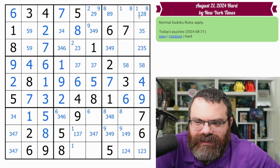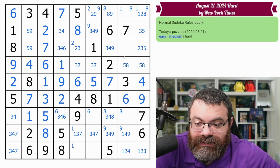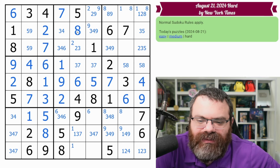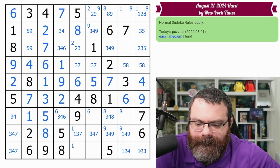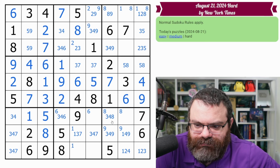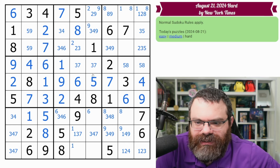There's probably claiming that I haven't noticed. So it's not a naked single. None of these cells are naked singles, as far as I can tell. But maybe there's like a row or column that's restricted in a way that I'm not seeing. I know these ones. Yeah, it's not claiming though.